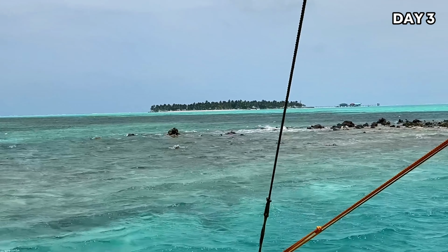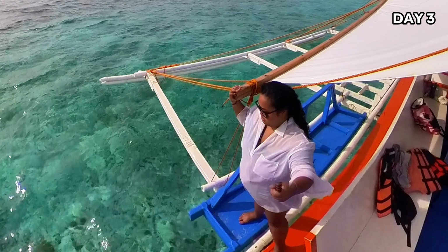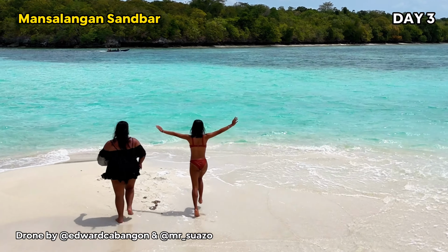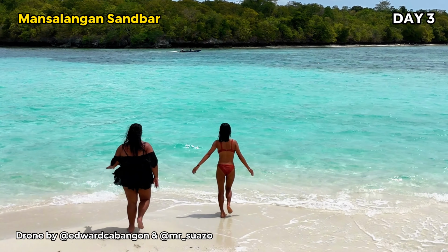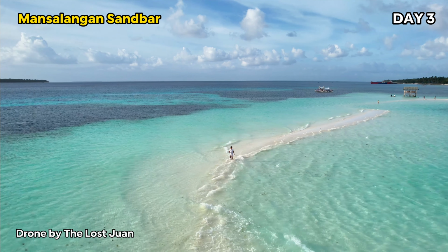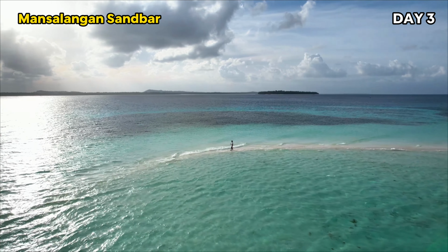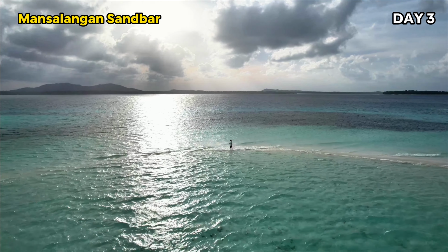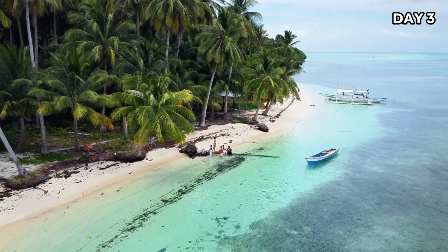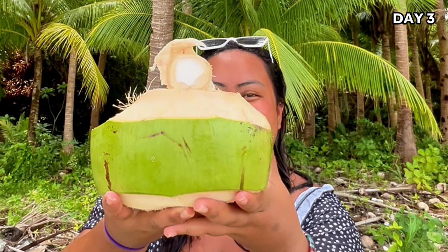After 1 night in Onuk Island, we left again for another round of island hopping around Balabac. Up next, we went to Mansalangan Sandbar, which is one of the longest sandbars here in Balabac. We took a side trip to this island nearby and had some fresh buko juice while they prepared our lunch.